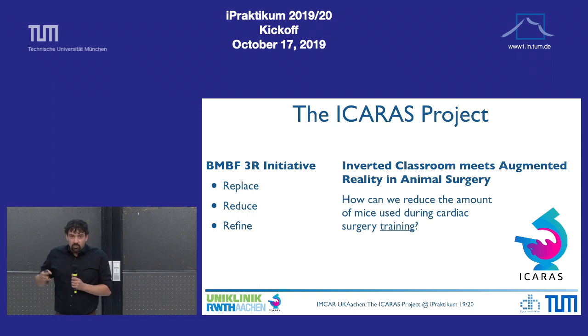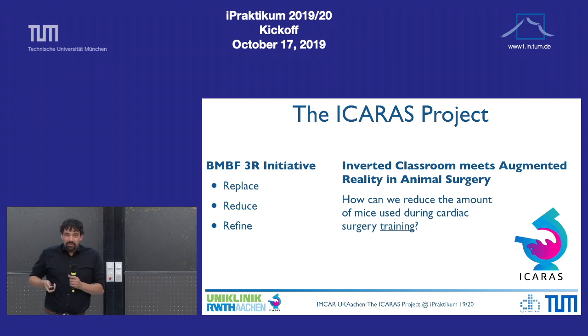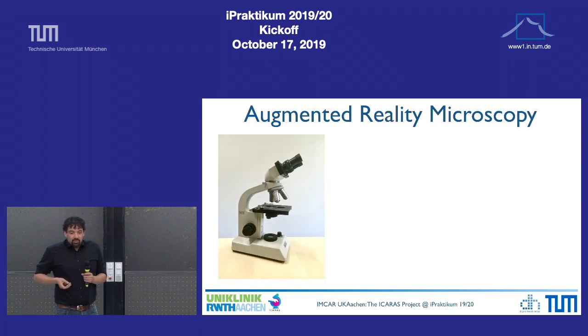And this is why we asked ourselves, how can we integrate, first of all, inverted classrooms, so an e-learning concept, and augmented reality in the animal surgery? And how can we use that to reduce the amount of mice that is used there? And I would assume that most of you are a little bit more interested in the augmented reality than the inverted classroom setting here. So which is why we have had augmented reality microscopes built.